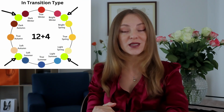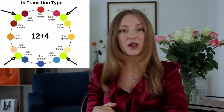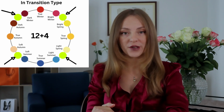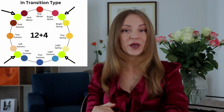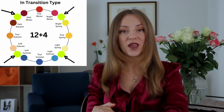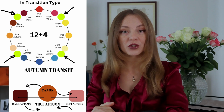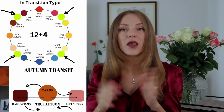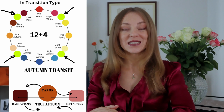Let's not forget about the in-transition types as well, that sit in between the transitional palettes. Soft autumn and soft summer types are both transitional types, and not only that, but also they are seasonal neighbors. Dark autumn and dark winter are also transitional neighbors. The only true autumn is central, which is the concentrate of the actual autumn palette. Here, you have to understand one thing only. True autumn is the canon, from which all the other palettes were created and applied for each and every category.